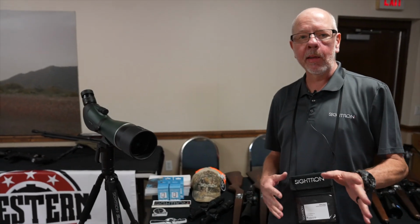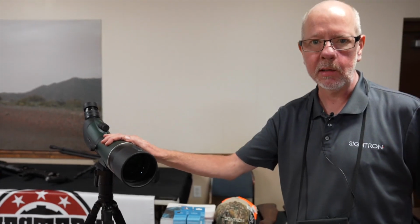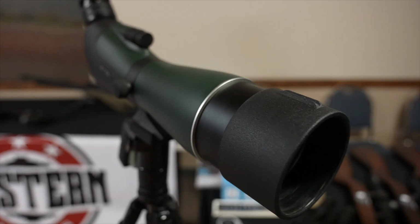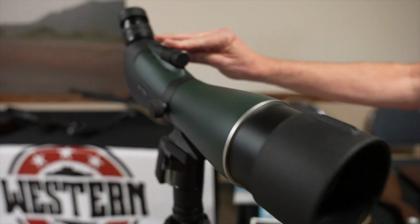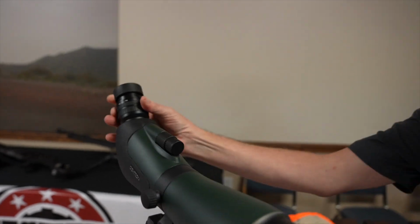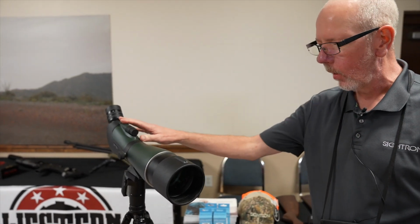One other thing that Sightron sells is spotting scopes, and we offer a great product at a really great price. This is a 20 to 60 by 85 HD, which means basically it's got the same extra low dispersion glass as the S6 and the S8. It comes with a collapsible built-in lens hood, a main focus with also a fine focus tube, and of course your eyepiece with the zoom built in. A collapsible eye cup, so if you're wearing glasses, you can roll the eye cup down and get a great field of view for your scope.